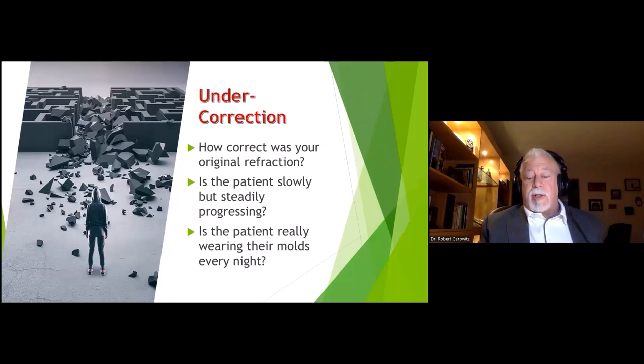You're only as good as your original data. In this case, even with your findings being 100% accurate, the patient still progresses. Well, it might be time to recheck that patient's refraction with a washout, or add in 0.05% atropine, or reduce the optic zone diameter.